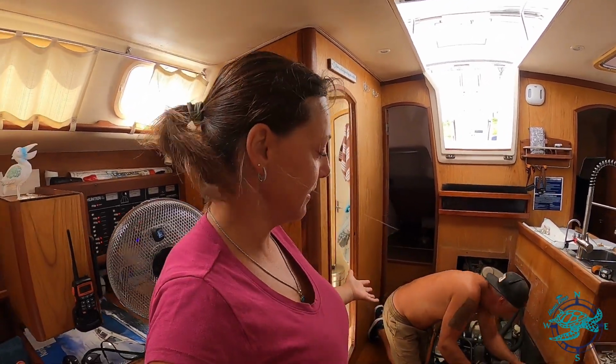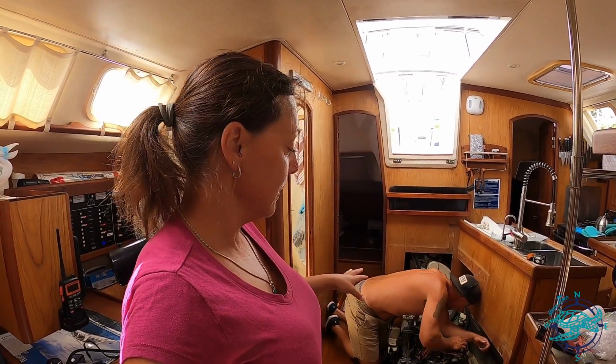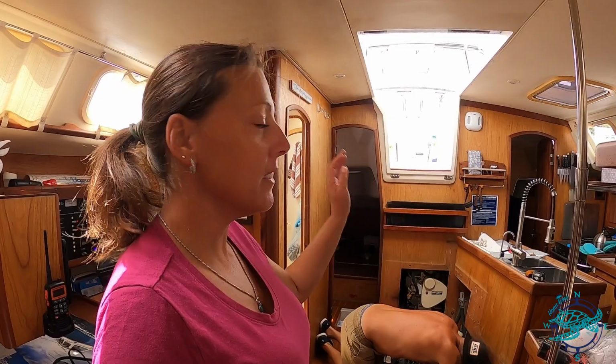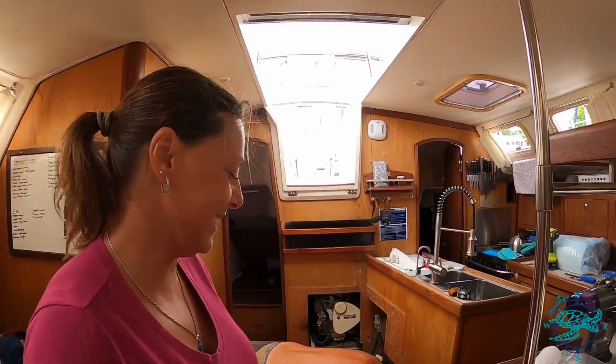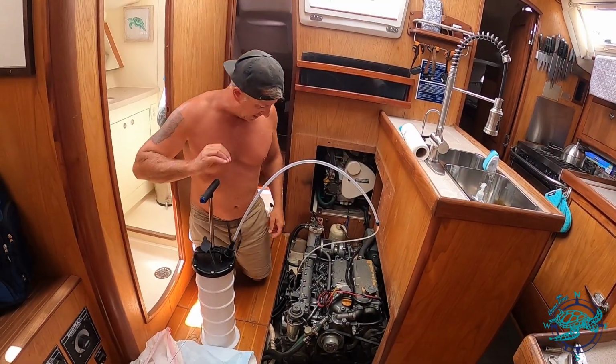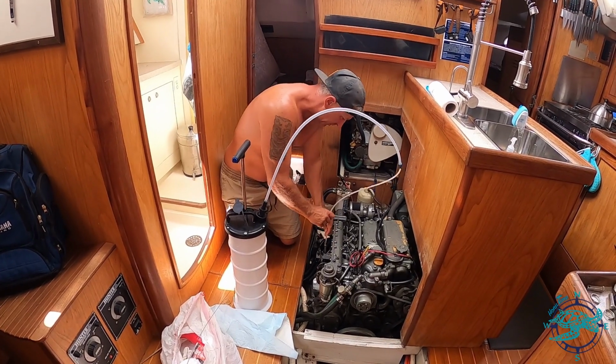Quick oil change, take out the alternator and the exhaust hose. That's all. That's all. And then we're going to dismantle the entire galley and go from there. So now we have to re-secure everything afterwards and blah, blah, blah, but whatever. It's boat life, right? Get it done. Yeah, so we just jammed this guy down into the engine sump through the dipstick hose.